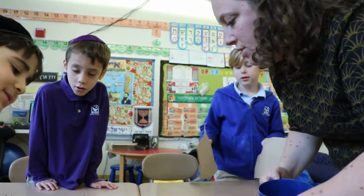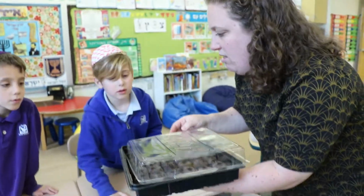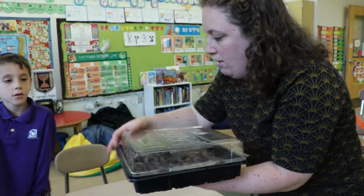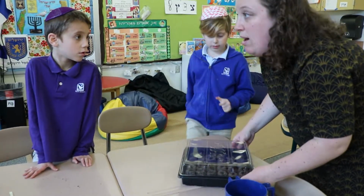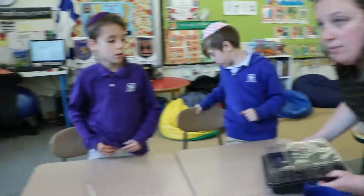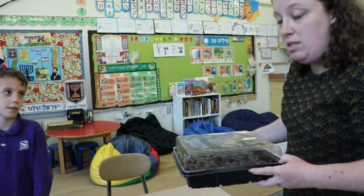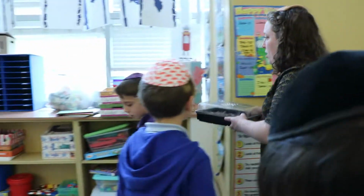And now what we're going to do is put the cover on. What does this look like? A greenhouse. And we're going to start these to sprout. Once they start sprouting, we'll move them to our hydroponics tank later this week. Okay? Where in the class do you think we should put this? Where's a good spot? A sunny spot, yep. Let's put it in a sunny spot. Great job, you gardeners.